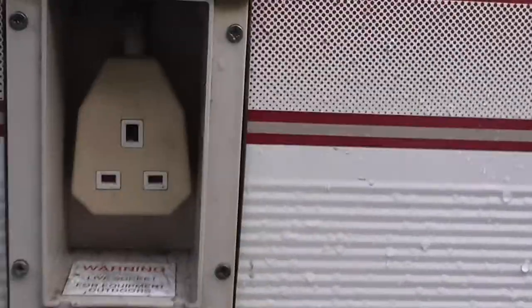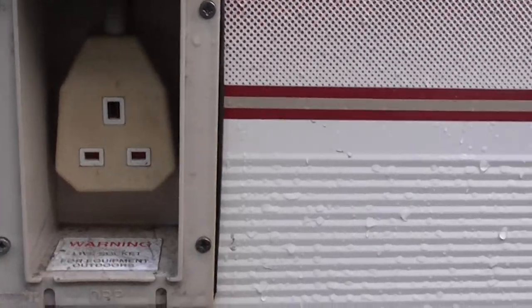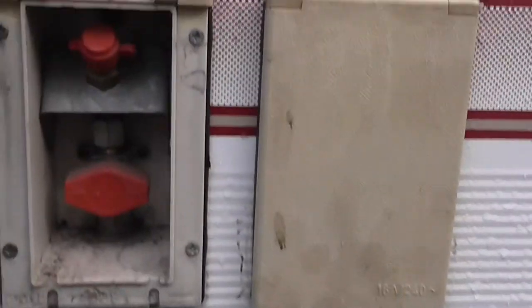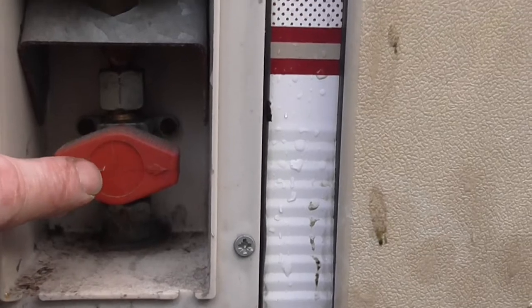there's an extra plug socket for running power into the awning. There's an awning coming with the van, a full awning, which I'll put up and show you later. Then under this cover there's a gas hookup for a barbecue. That's the connector, and at the bottom is the on-off tap. That's in the on position at the minute.